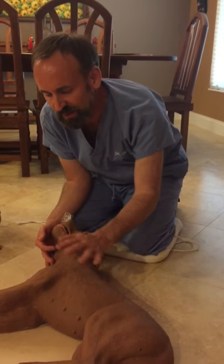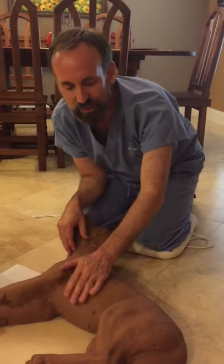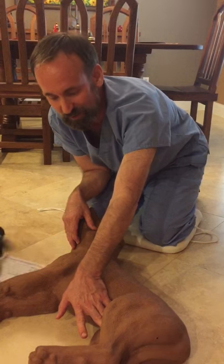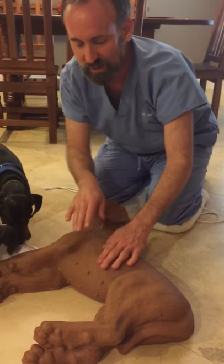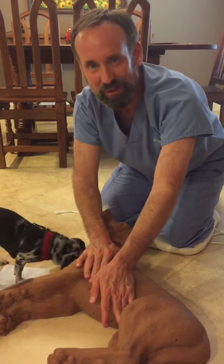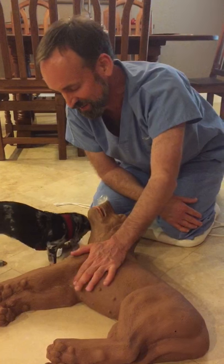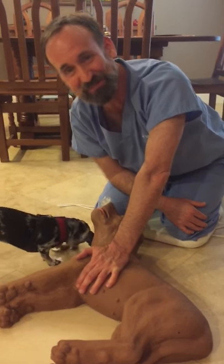What I mean by this is find out where you would normally check for the pulse, where you normally check for the femoral artery. Now the reason for that is that basically one of these two places is the place you're going to find the pulse, and that's where you're going to find out whether your pet's heart is beating or not.